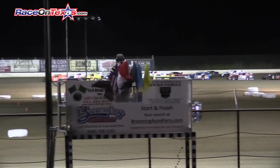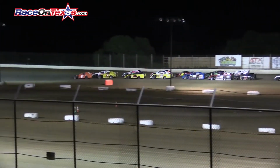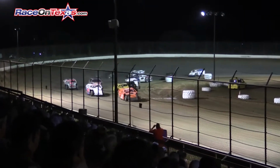Let's see when Grothues goes this time. Making them wait a little bit longer into turn number 3. Yeah, no braking, checking this time. Yep. Green flag's in the air. We're going to wait. There we go.